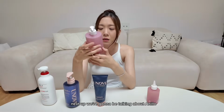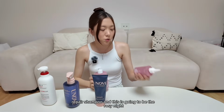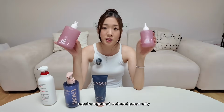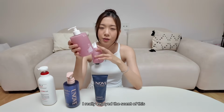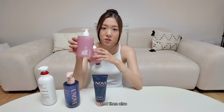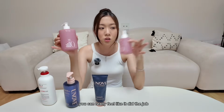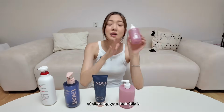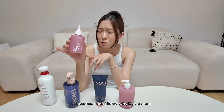Next up, we're going to be talking about Anillo, and this is the Rosy Night Repair Shampoo, and this is going to be the Rosy Night Repair Ampoule Treatment. Personally, I did clear this line and I really enjoyed these products. I really enjoyed the scent of this, and I really noticed that it makes my hair feel so clean. You can really feel like it did the job at cleaning your hair. They need a bigger bottle of this because I don't know why it's so small.